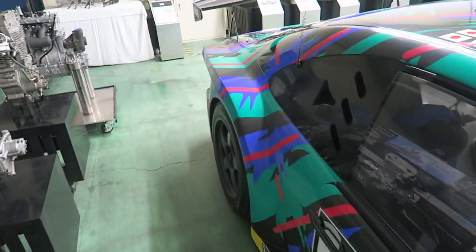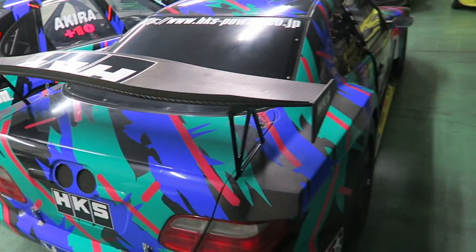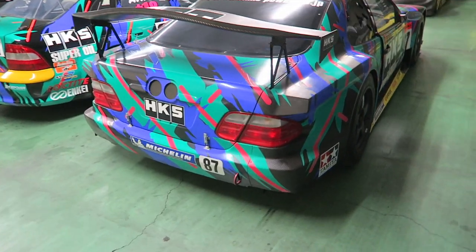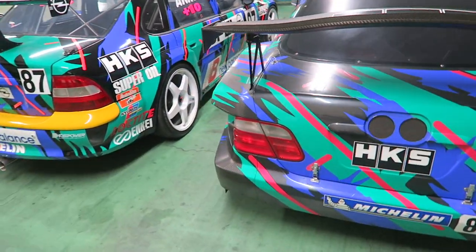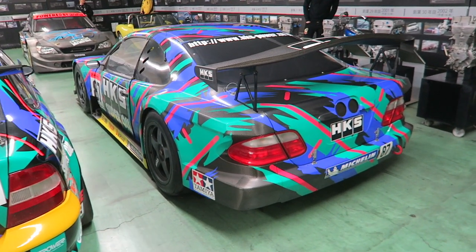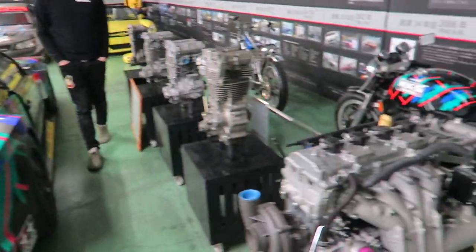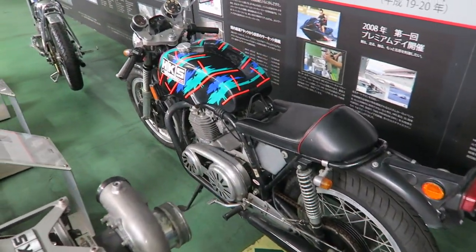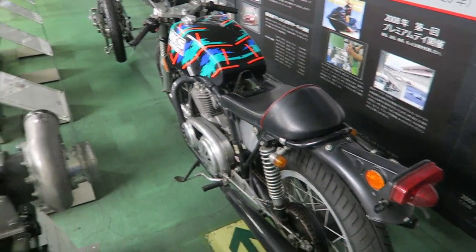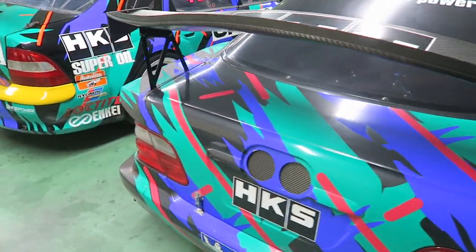So, we've just got permission to come into HKS's secret hall of a little bunker bit of cars. I won't talk too much, I'll just show you guys exactly what's going on in here. I can't believe I'm in here. This is insane. HKS bike there, look at that. Wow, sick in it.